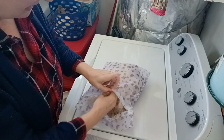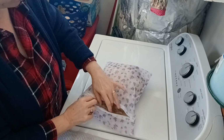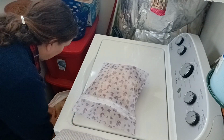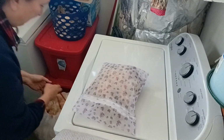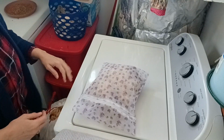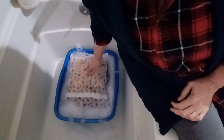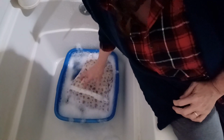Okay, so let's go in the bathroom and put this in a nice tub of very warm water, and some degreasing dish detergent. I'm using Dawn. Okay. This little tub was a kitty litter tub that we don't use for that purpose. Now I'm just going to let this soak for the first time. I really probably shouldn't have put quite so much bubble in there. I don't think I need that yet.